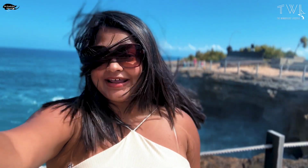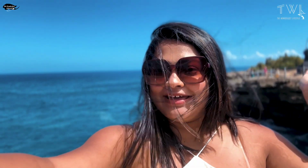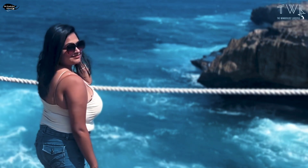Around 15 minutes from our hotel, and entry was 25,000 IDR per person. And this place is crazy beautiful. You can see that behind me. I'll show you how beautiful it is.